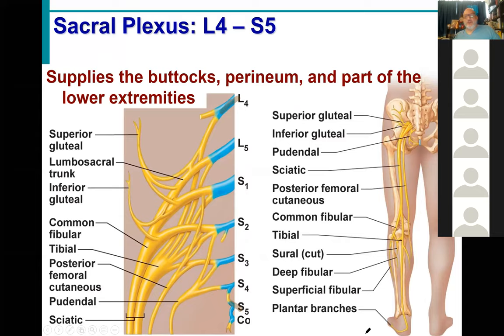And this particular plexus is where we actually find our largest nerve. The largest nerve in the body is the sciatic nerve. As I'm sure you remember, the sciatic nerve comes out that big indentation in the ilium, the greater sciatic notch. It basically travels down the entire posterior aspect of your leg all the way to the plantar surface of your foot. By far the largest of all of the nerves in your body.